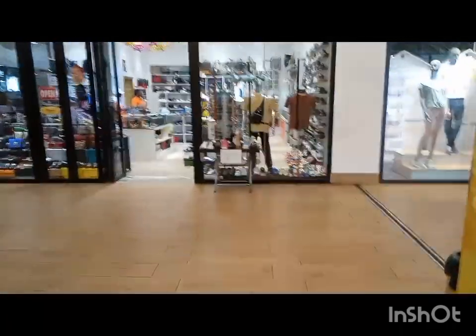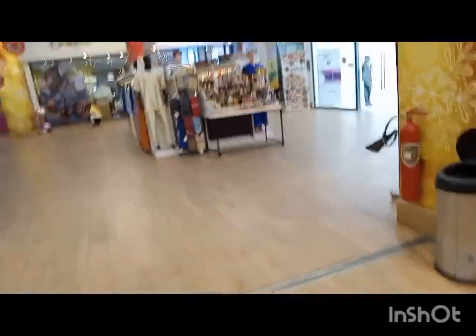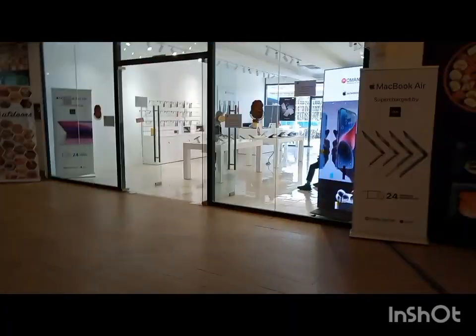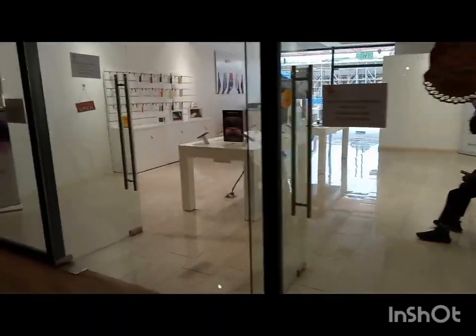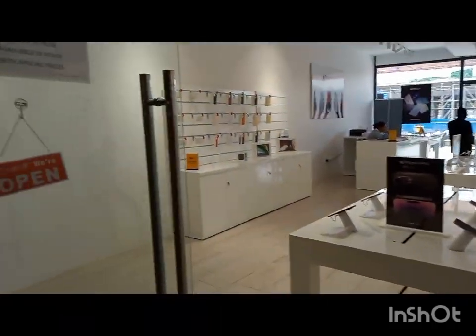Shoes. Just like any other mall. They got all kinds of shoes. And you walk around, they have this iPhone store, just like any other place. So everything is here just like it is there.